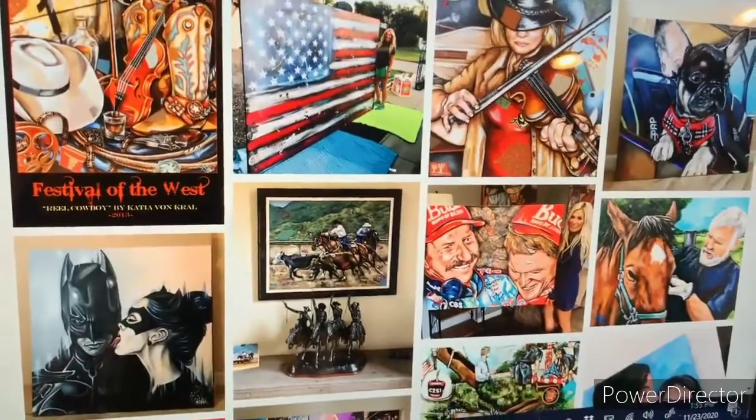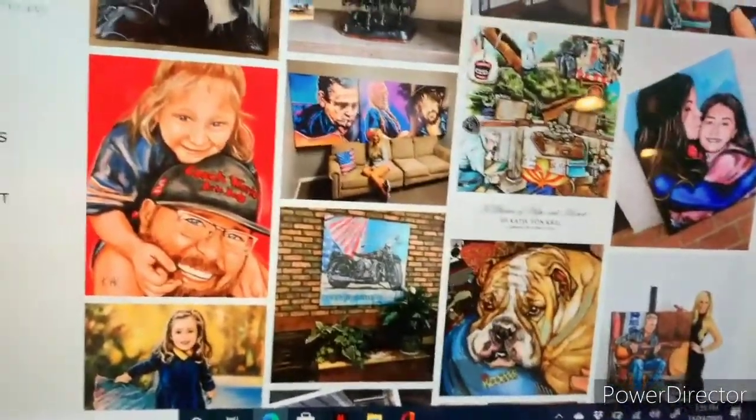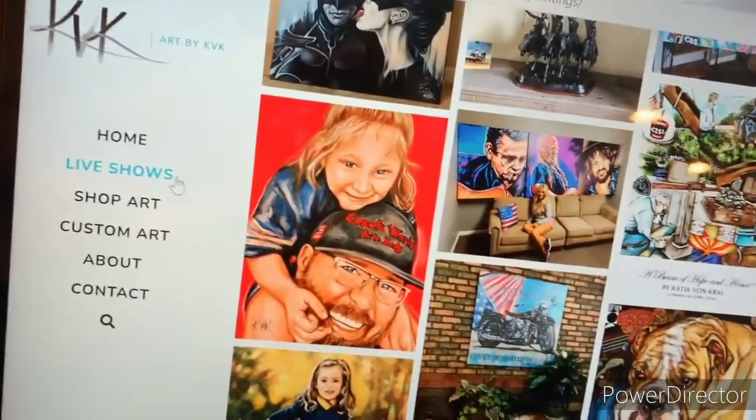But you can kind of see an array of different things here. These are the custom pieces, so you are going to get quite a few different subject matter in these pieces. I do a lot of country western stuff. I do a lot of patriotic stuff.